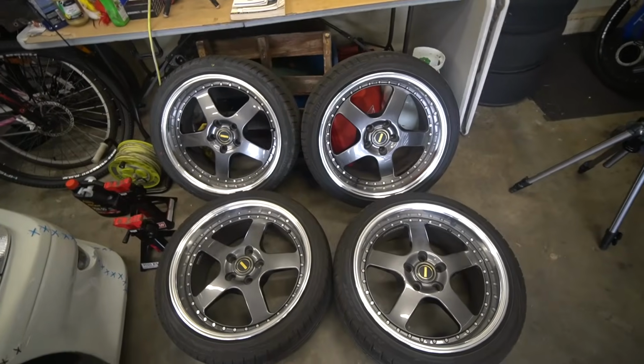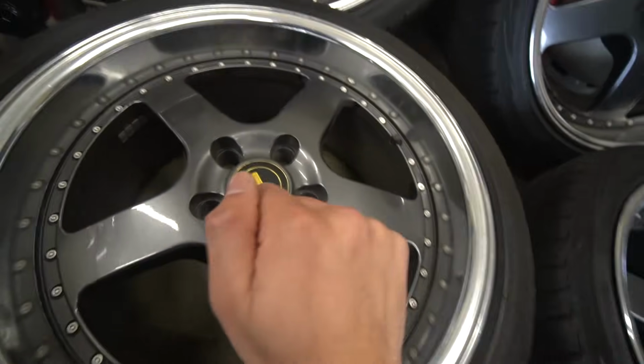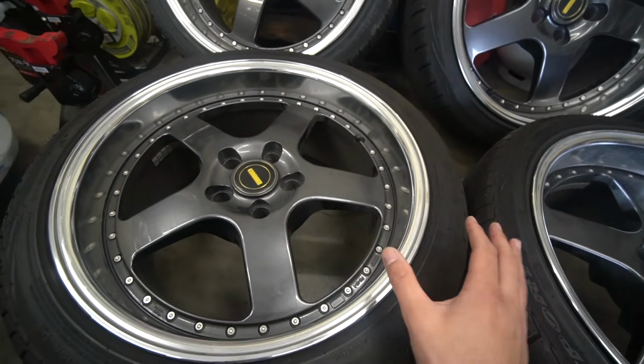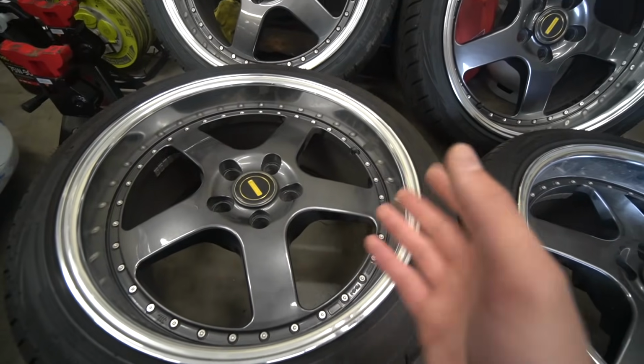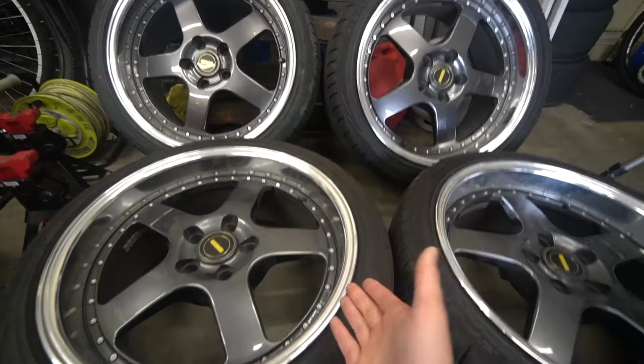So, first thing, let's talk about what these are. These are Simmons FR1s. We got the gunmetal gray color. A very nice finish, actually. I'm surprised how good these actually look in person. When I was flicking through Gumtree, I was like, oh, these look kind of good. And then I saw this, and I was like, oh, shit, they're Simmons. Yeah, they're an FR1 wheel.